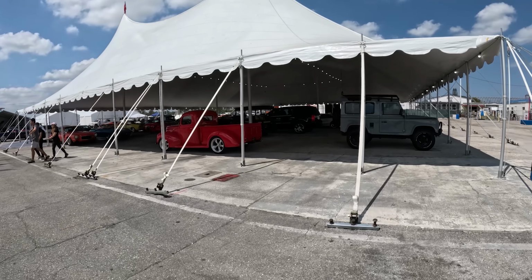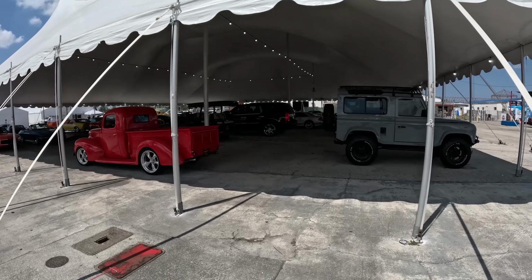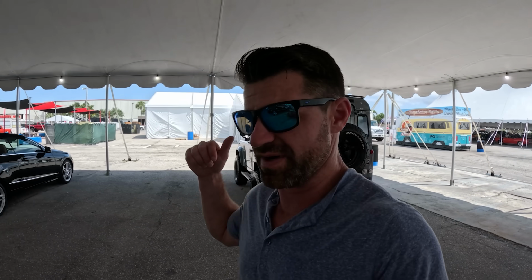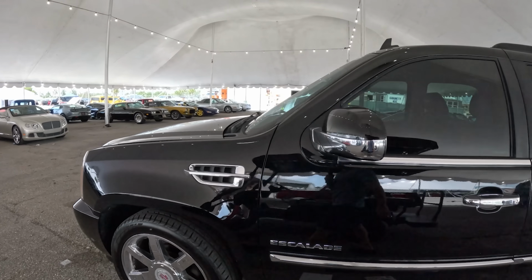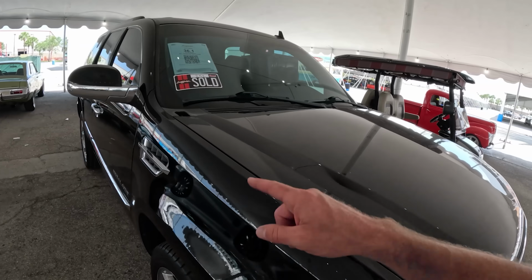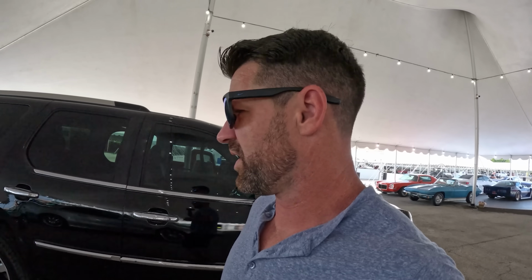All right, going into this tent, there were a couple cars that seem to be reasonably affordable. Let's see what they sold for. So we have this Escalade, which I could buy at home or I could have bought across the street at the dealer auction. This 2011-ish Escalade sold for $8,500. Would have been in our price range.